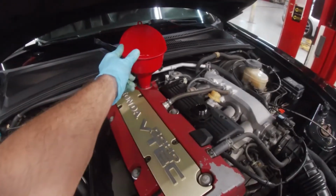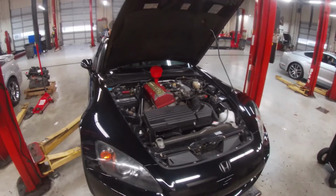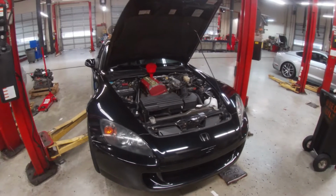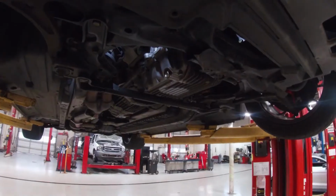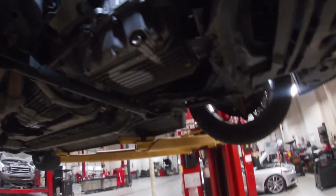And then we're just going to install our funnel there at the back. Next, we're going to go ahead and raise the vehicle on the lift. If you're doing this on the ground, jack and jack stands, just make sure you properly chock the wheels and put the e-brake on. All right, we're under the vehicle now. Got the drain bucket positioned under the engine.